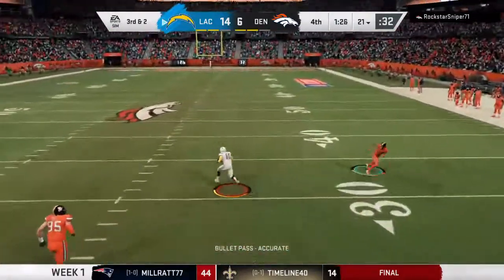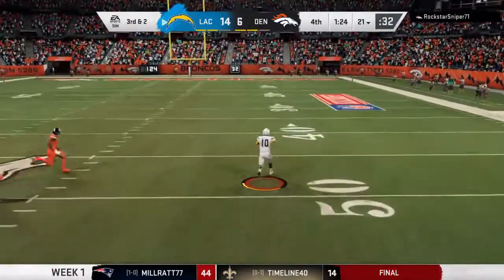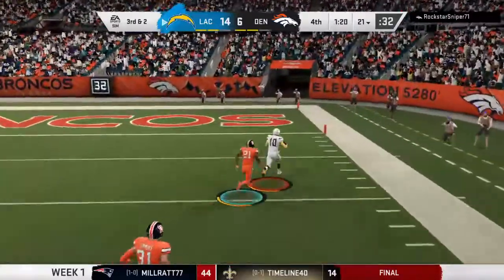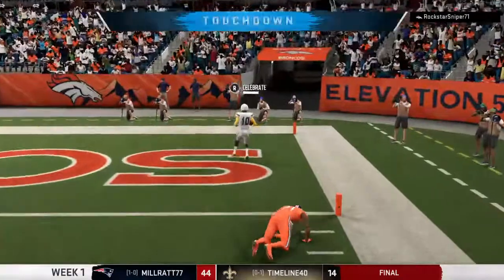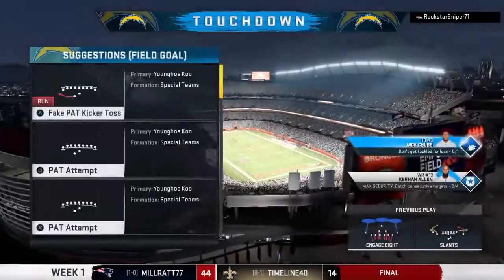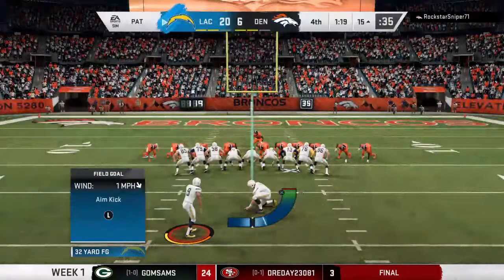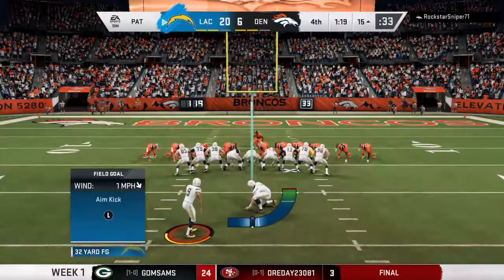Here's Stick looking to throw. Completes it to Samuel. And he's got daylight. It's a foot race. And all the way in for a Charger touchdown. Curtis Samuel, 79 yards. The Chargers, they're able to widen their lead.